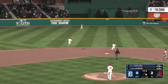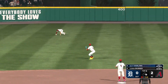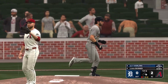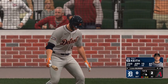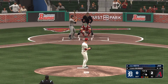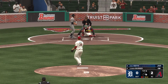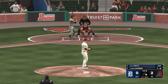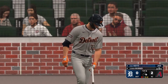That's out to center field. McCarthy settles under it. Corrals it. One away. Batting sixth, first baseman Colt Keith. Colt Keith up now for the Tigers. And that's in for a strike. Man at first, one away. And that's in there for a strike, and quickly 0-2.